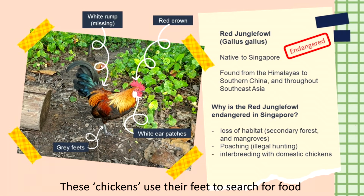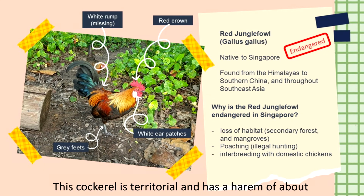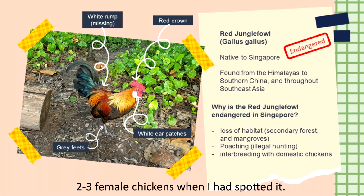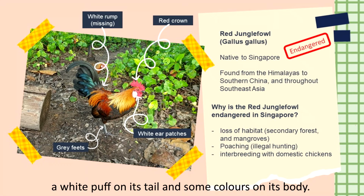These chickens use their feet to search for food such as seeds, fruits, and insects. This cockerel is territorial and had a harem of about 2 to 3 female chickens when I spotted it. I think this may not be a pure breed of red junglefowl, as it is missing a white puff on its tail and some colors on its body.